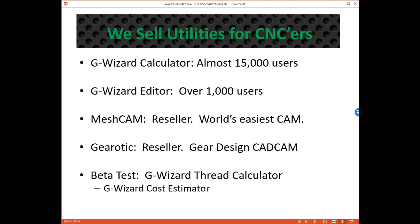As far as what CNC Cookbook does, other than educating and writing interesting articles for CNCers, we sell utilities for CNCers. G-Wizard Calculator has over 15,000 users now. G-Wizard Editor, over 1,000 users. We resell MeshCam, which I like to refer to as the world's easiest CAM software. We resell Gearotic, which is gear design, specialized CAD CAM. It's actually a lot of fun to play with. And we have a couple more products that are in beta test currently that you can use for free if you're a G-Wizard Calculator user.